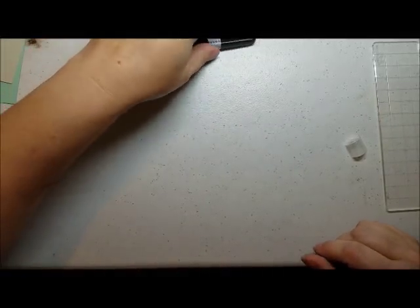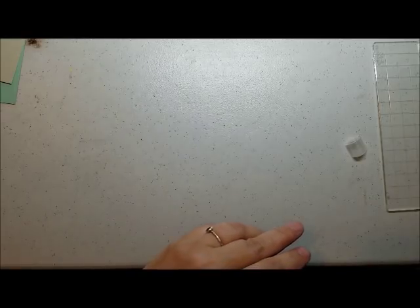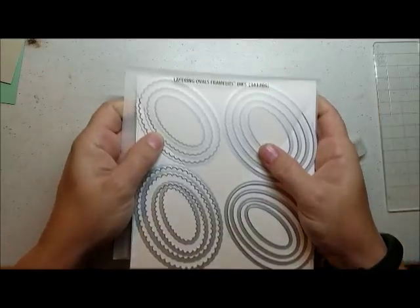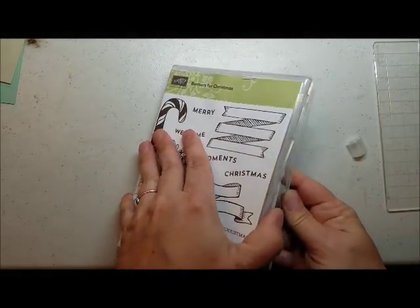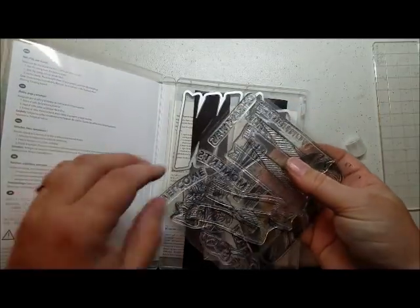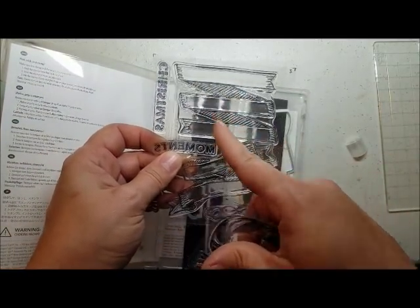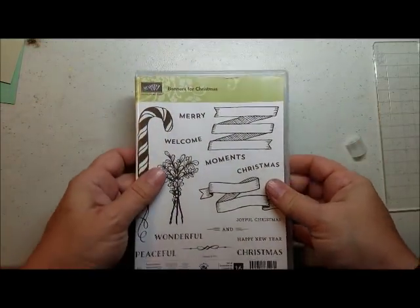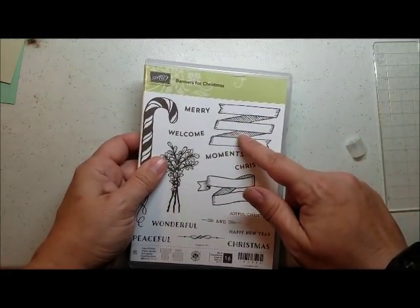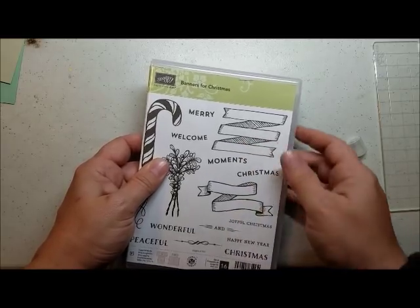Okay, I'm back and I have 4 alternatives that I created. And I used 2 additional stamp sets. Actually, there were bundles. I also used layering ovals framelets. The 2 bundles that I used is the banners for Christmas and the dies. I didn't use the words, but I did use the borders on these 2 dies. So I made that one with the sentiments that I pulled from the sentiments that came with the kit, and then I used the 2-row one.